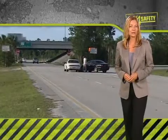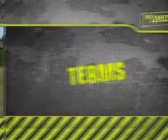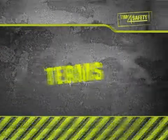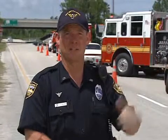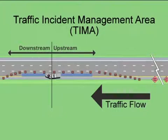Now let's discuss some of the terms we use to describe the incident scene and how it should be set up. Here's our incident, a two-vehicle crash blocking one lane. The space around the incident where we work is called a Traffic Incident Management Area, or TIMA. Following the flow of traffic, the area before the incident is called upstream, and past the incident is downstream.